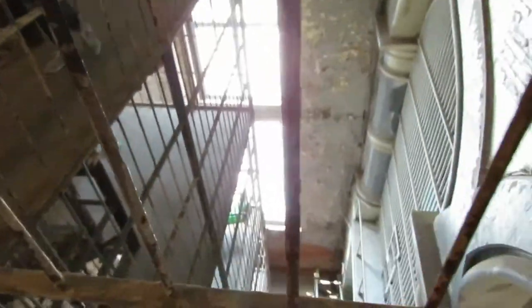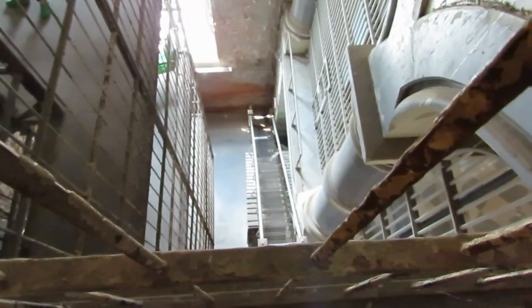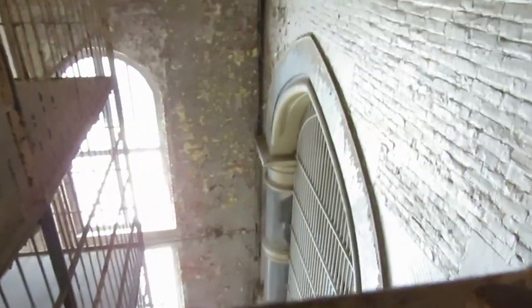See, Connie? You ready? Don't look down. We're afraid of heights.